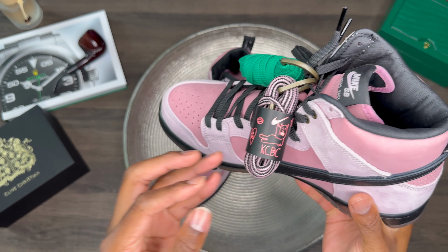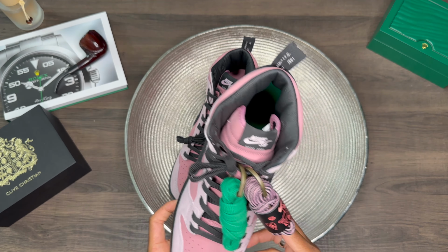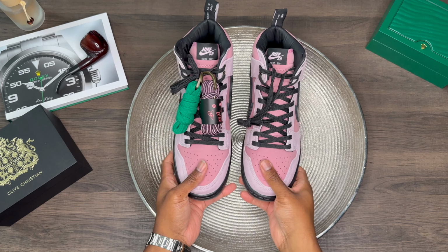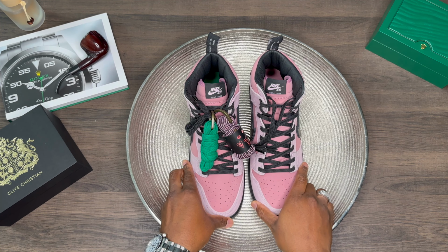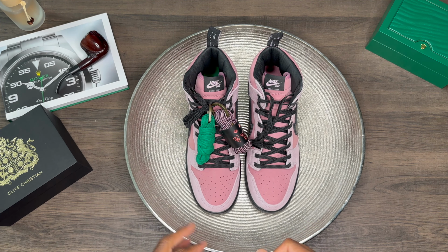Look at the little goodies on there. I don't know where the other one went. Maybe it dropped off in my box. Anyway, these are fire. Like I said, not going for too much on the resale market. But hey, it's there for the taking if you want them.